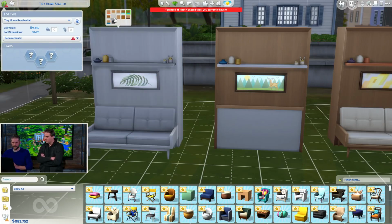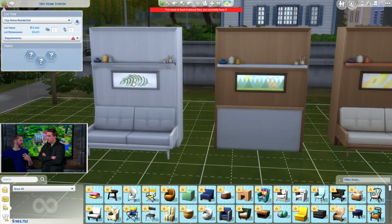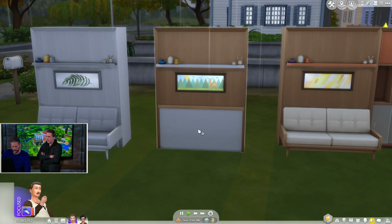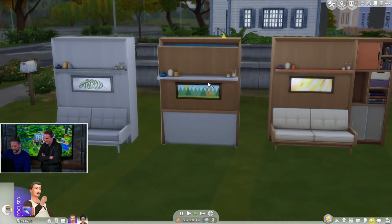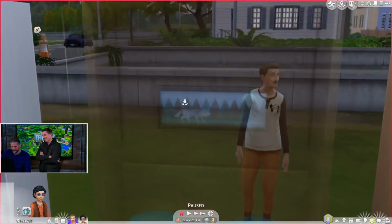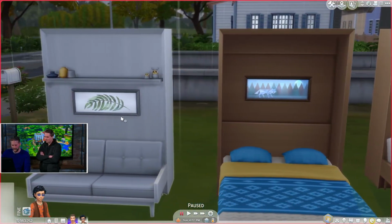And one cute, just enjoyable little detail is this picture will change based off of whether the Murphy bed is open or closed. So there's a cool little kind of daytime motif versus nighttime motif that I think is really adorable. So let's just real quick, again, we'll talk about all this functionality momentarily. Daytime painting. Nighttime painting. And again, it's a little detail, but it's the little details that I think mean a lot.